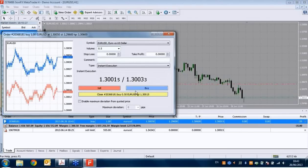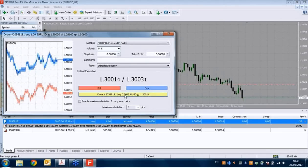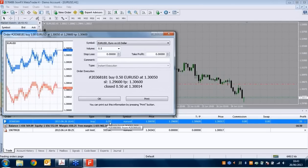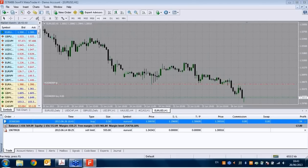We can also show it right now. I'm going to close this half entry. This is a demo account, so it doesn't affect anything. You press close, and you will see that automatically the size has been reduced to 0.5. Once you press OK, it will be done. As we have said, the pending orders will be at the bottom of your screen after your open entries.